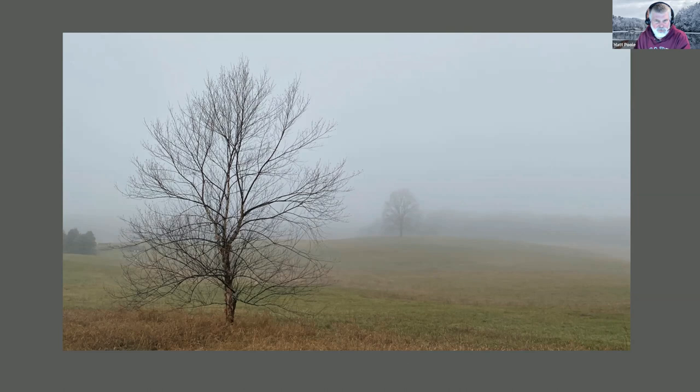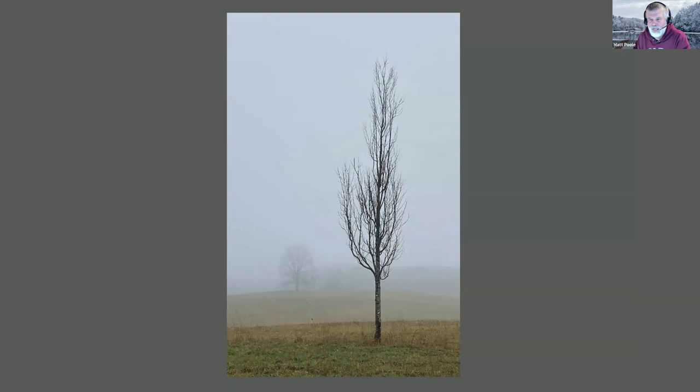The other thing I'm doing here is I want to encourage you. Most of us take pictures that are horizontal or landscape orientation, right? Flip your camera 90 degrees. No matter what you're shooting, remember to flip your camera 90 degrees and take a vertical. Sometimes the picture that you find in the vertical is more compelling or powerful than the picture that you took in a landscape orientation. So again, just a little trick.